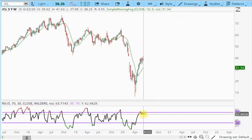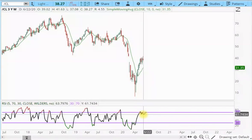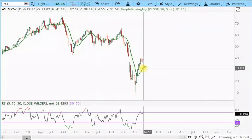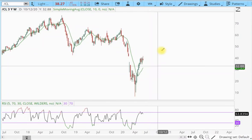So, preferably the weekly stochastics, but bare minimum, I'm probably going to want to see the 5-week RSI get back down here to at least marginally oversold before I'm going to be ready to pile into the energy sector, and I would probably want to see this 10-week moving average turn back down as well. So something that I could identify maybe as some kind of an intermediate cycle low before I'm ready to play the energy market.